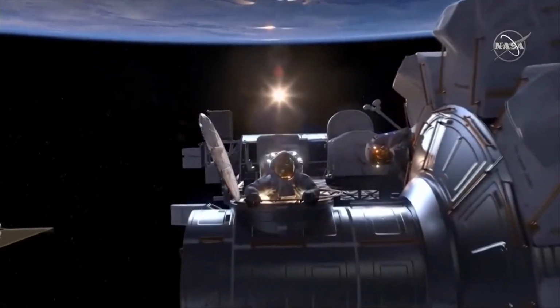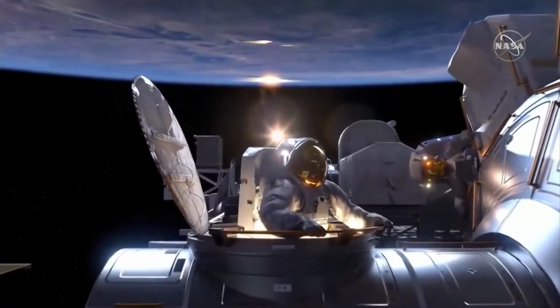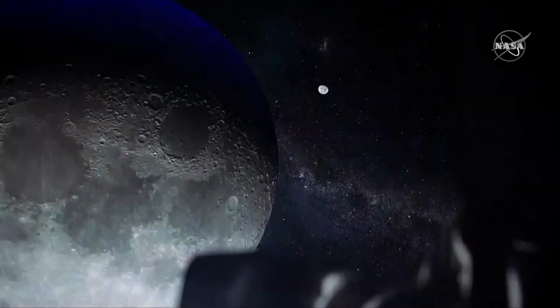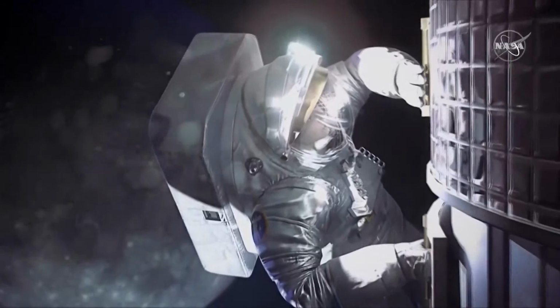The EVA on the space station will set the stage for the future, when the suit will need to perform a variety of missions beyond low Earth orbit. Yeah, so a great example is NASA's Gateway. So even though it is in lunar orbit, it's still a microgravity platform.